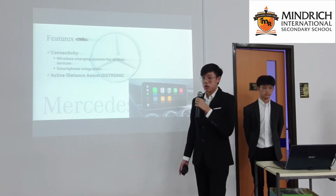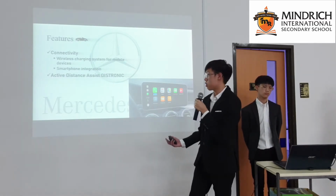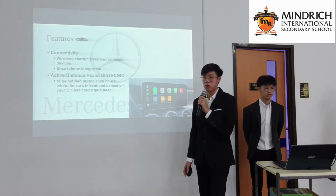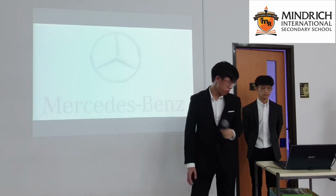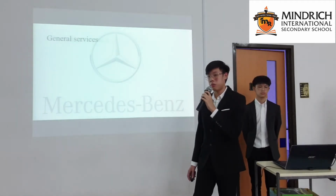The C-Class Coupe also comes with a plethora of safety features, one of which is the Distronic Driving Assistant, which will notify you if other vehicles on the road get too close for comfort, allowing you to keep your focus on the road. Of course, these are only a few of the features offered by Mercedes-Benz.